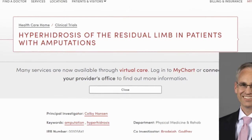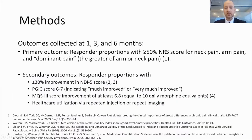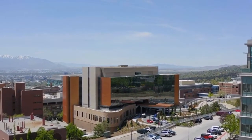Our clinical team was comprised of myself, Dr. Zachary McCormick, Dr. Colby Hansen, Dr. Richard Kendall, Dr. Chris Duncan, Shelley Cunningham, Bo Sperry, Dr. Aaron Conger, and Dr. Taylor Burnham. Our team was based out of the University of Utah.